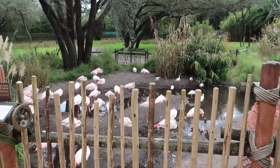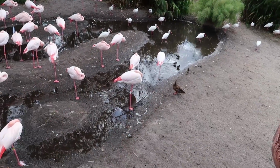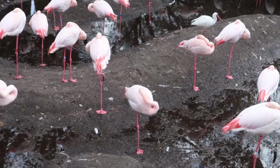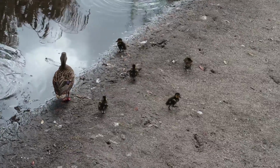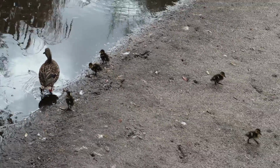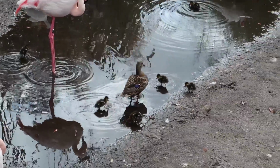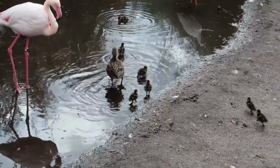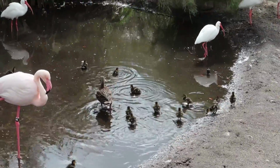That's pretty neat. Look, there they are. Oh, and look, lots of ducks, like baby ducks. Look, there's baby ducks everywhere. Oh my gosh, there's so many of them. They're all over the place. Do you guys hear them chirping and everything? Oh my goodness, this is adorable. There are so many baby ducks.